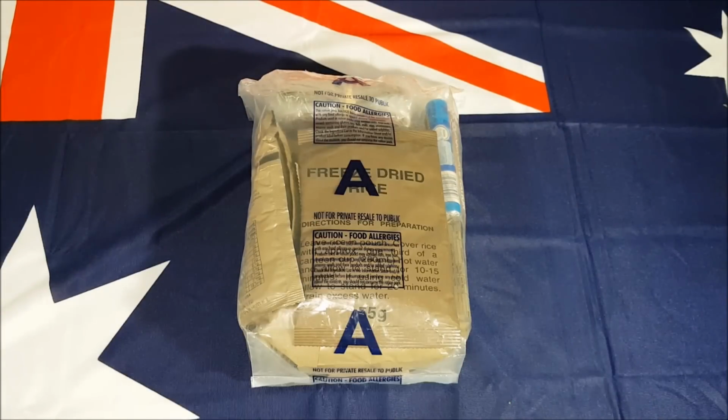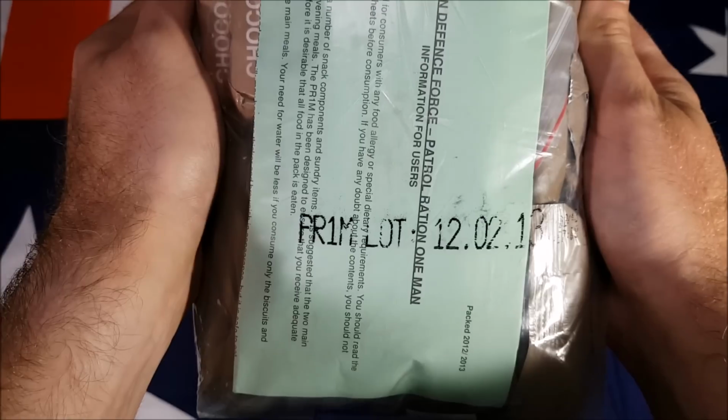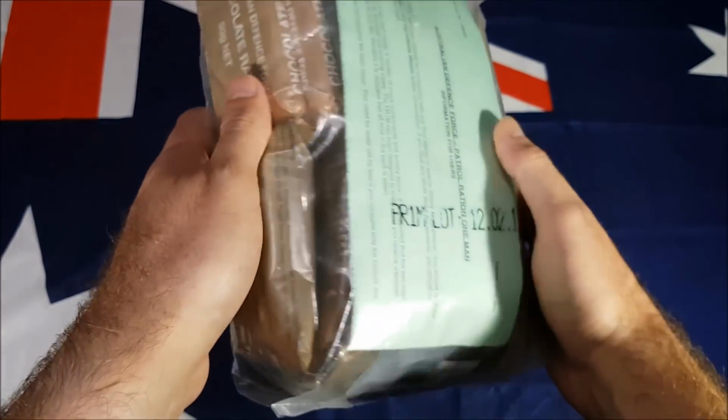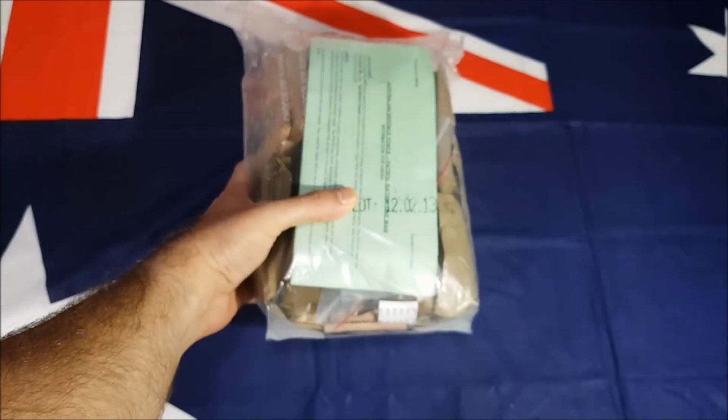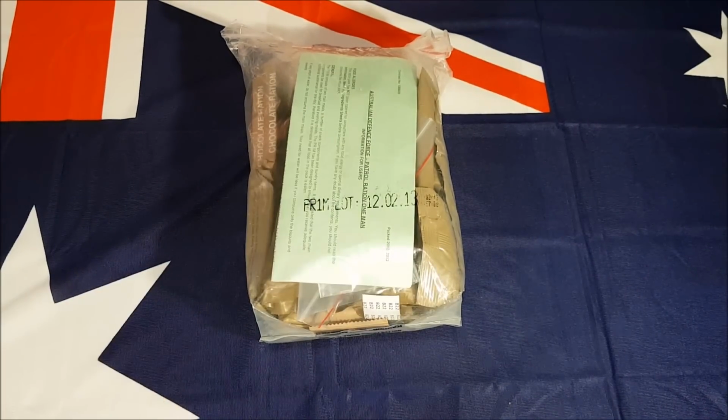G'day guys. So, time to finally get into the 2013 PR1M. Can't wait to check this thing out. This one was actually sent to me by my mate Luke in South Australia, and he has been looking for a year trying to find one of these for me to review. And finally, all that hard work's paid off.